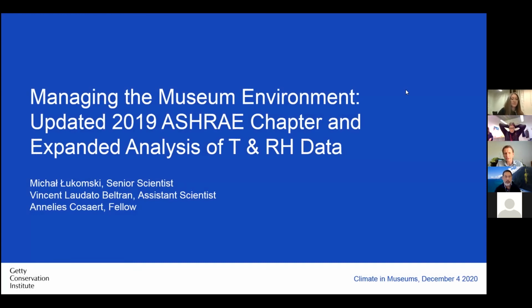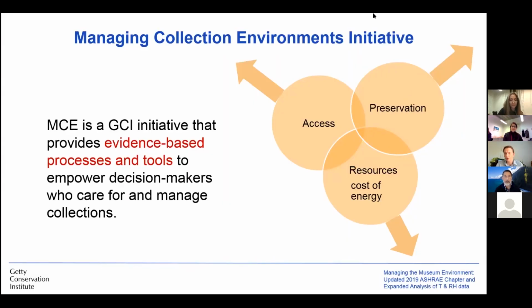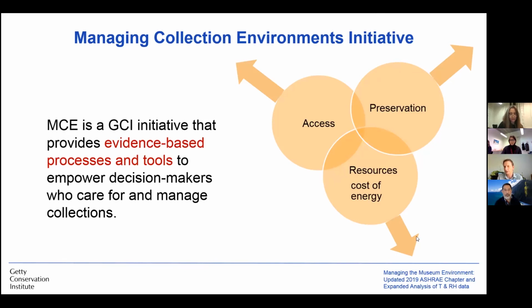And let me start this talk with acknowledging something which was probably acknowledged already many times during this conference, the fact that defining the proper climate conditions for the museum is a really complicated task. And this is a complicated task because a museum has those conflicting needs and conflicting directions of operation. On the one side, in the museum conditions, we would like to preserve the objects in the best possible way, but at the same time, we would like to provide access to the collection and do all these things within some limited resources of the museum. And the resources are always limited, no matter how rich the museum is.